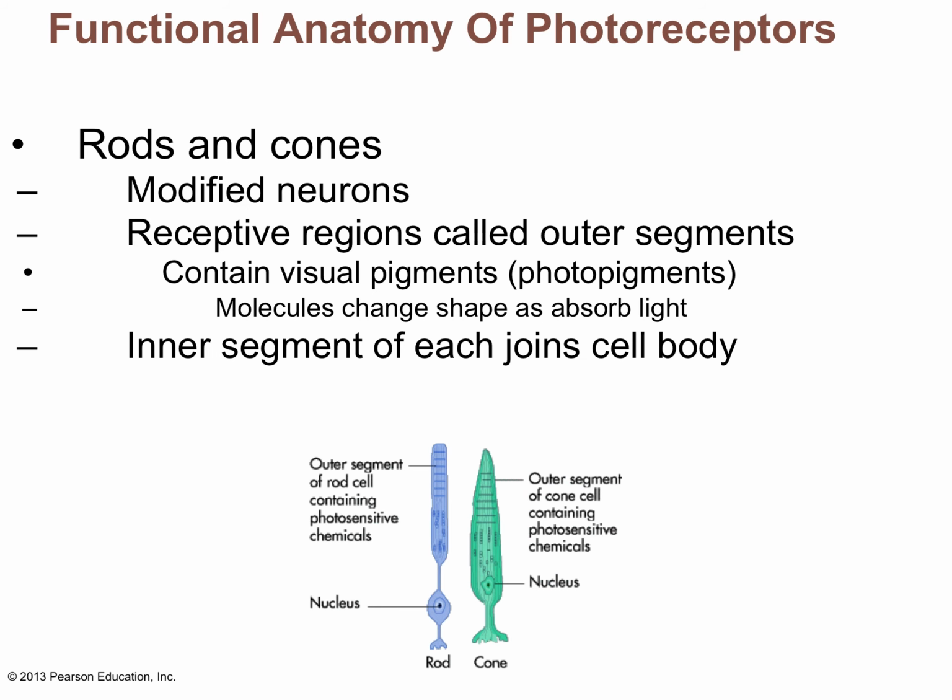As I mentioned, these are modified, specialized neurons, and their receptive region, the area by which they receive information, is at a portion called the outer segment. And the outer segment lies in front of or above the nucleus of these cells. So we see some typical cell portions. We see a dendrite region down here. We see a cell body in the center. But then at the outer segment, we see a specialized area meant to respond to wavelengths of light.